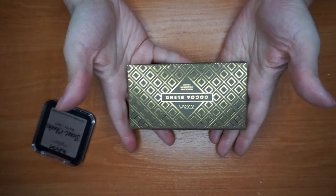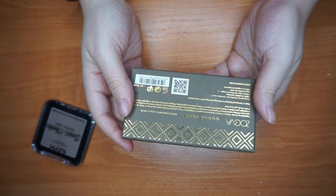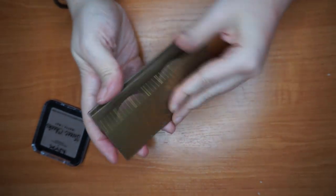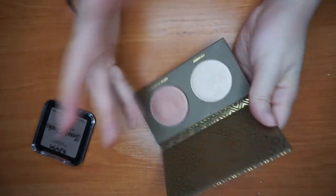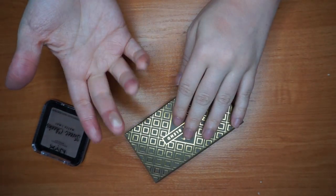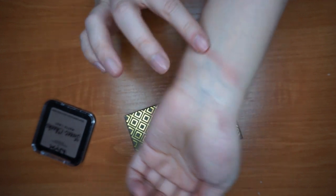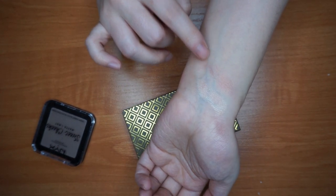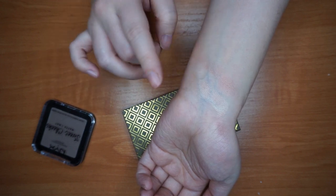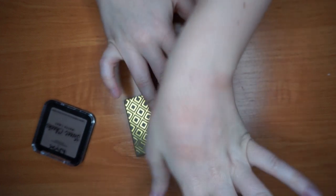This Zoeva Cocoa Blend. So you've got this mix of highlighter and blush. This is how they look. Beautiful shades, and this does remind me of that Pupa one that I decluttered, but this one sheers out so much that I don't look sunburned. And the highlighter is also really, really pretty, so I'm keeping it.